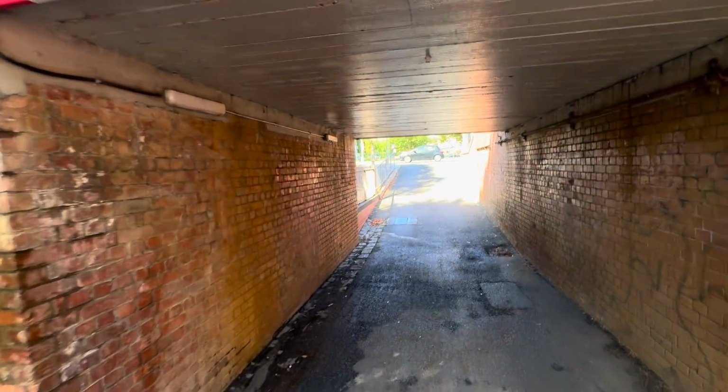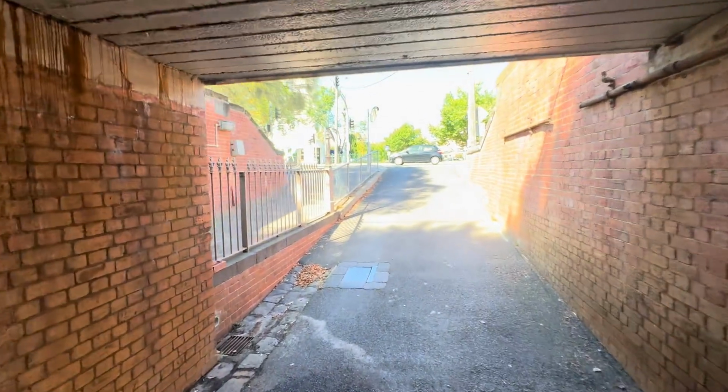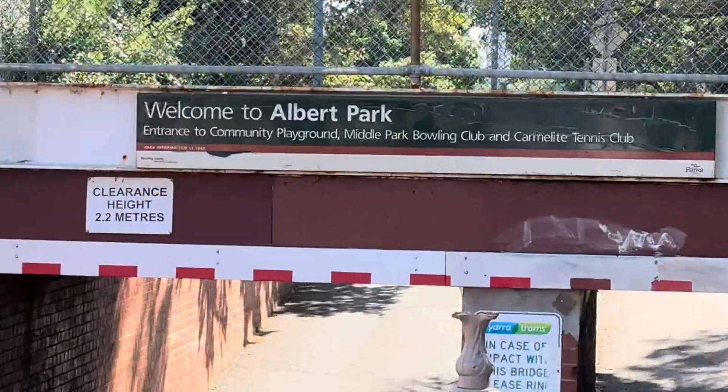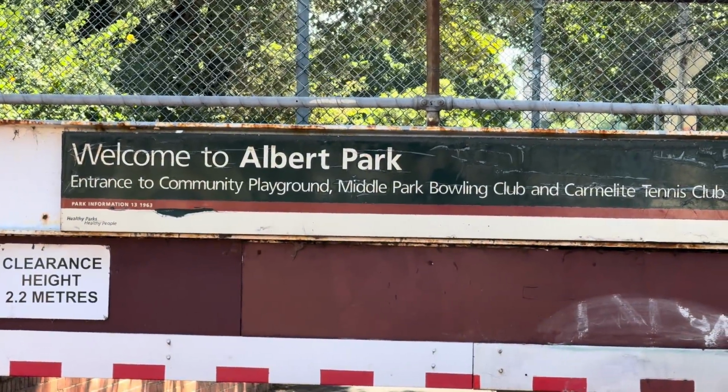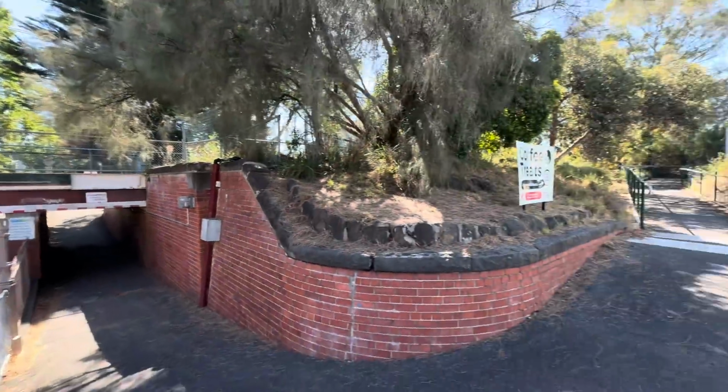Okay. Definitely an old underpass once again. What the hell? This is the third station in a row. I've just noticed this sign. I don't know what's going on here. Welcome to Albert Park. What is going on? Because I have no idea. If anyone wants to know.